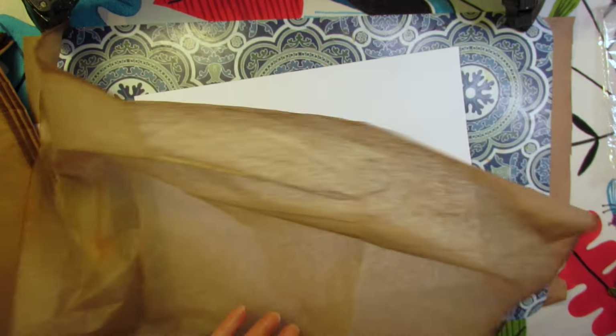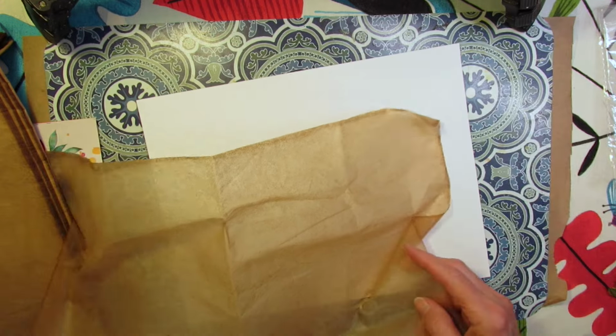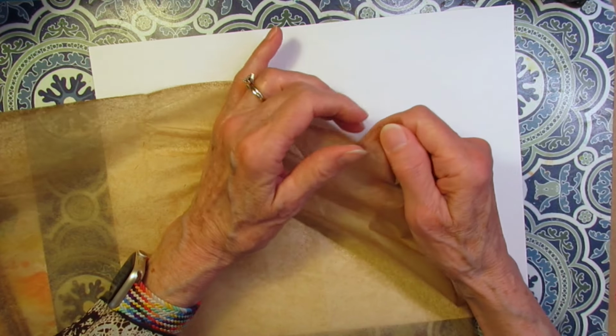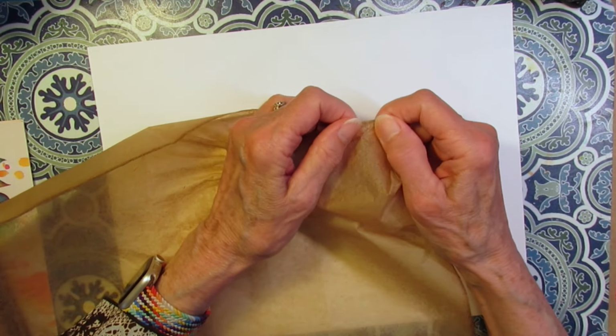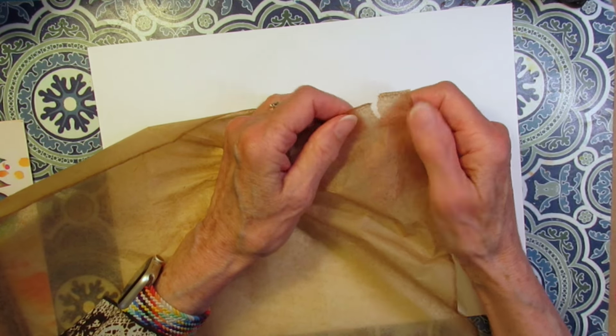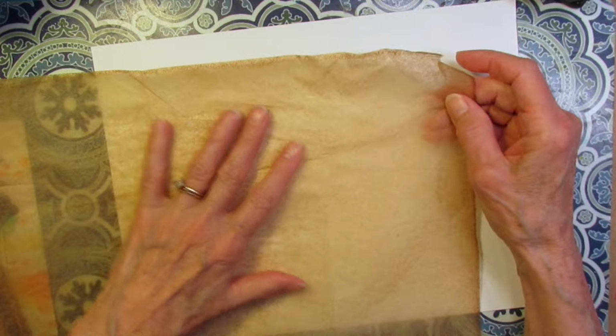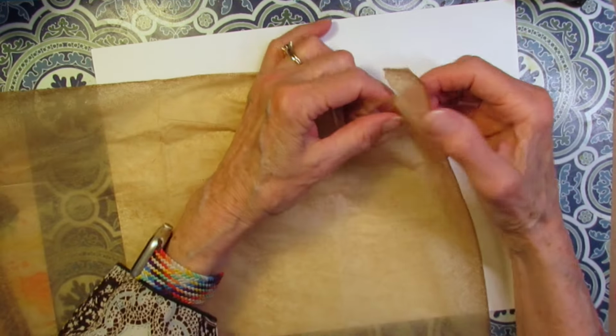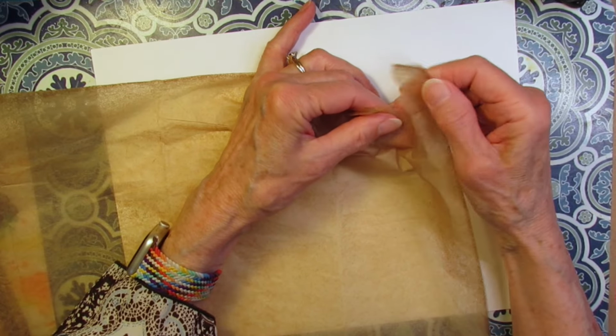All right, let me just put a piece of white paper there so you can see that it's vintagey looking and it's very thin. Should I try ripping it for you? Yeah, it rips like a tissue paper, sort of. Almost like a mulberry paper, but without all those fibers in it, yes. So it rips really nicely.